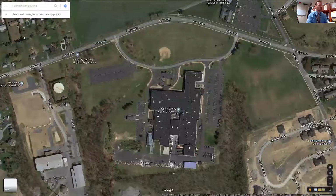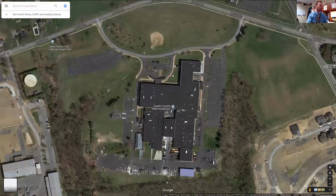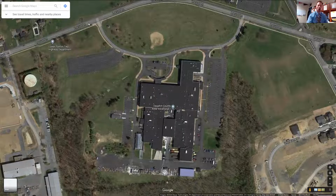I'm going to share my screen with you and show you an overhead shot provided by Google Maps for our building. So what you're looking at is an overhead shot of Dauphin County Technical School. And you can see the western entrance here on Locust Lane. This is where our electronic sign is. This is where all of you have entered our campus to drop off your students in the past. And it's where you will continue to do so moving forward.